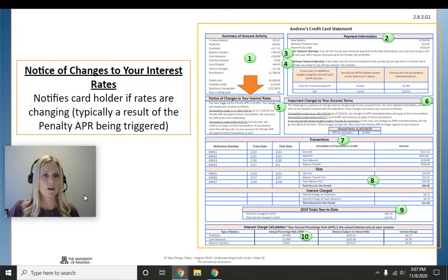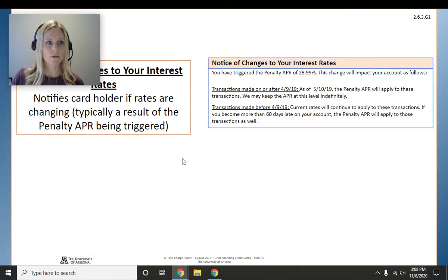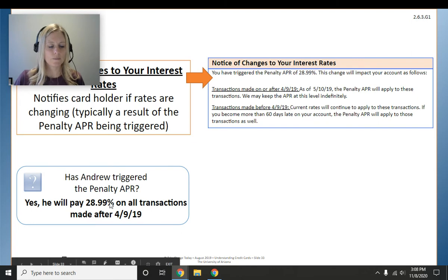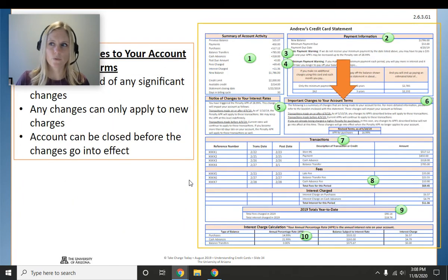Notice of changes to your interest rates. So if there are going to be any interest rates that are changing, they're going to tell you here. Usually it's because you've triggered a penalty APR. Has Andrew triggered the penalty APR? Yes, he has. He's going to pay 28.99% on all transactions that he made after 4/9. And his bill was due 4/20.